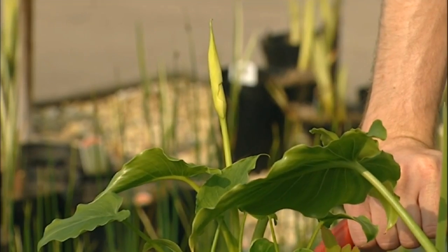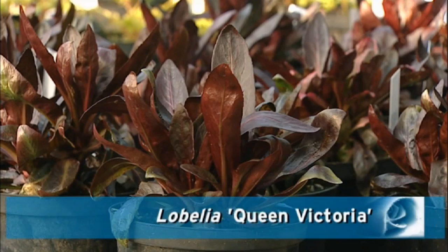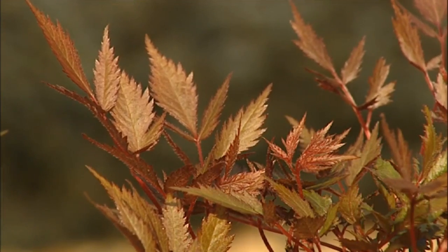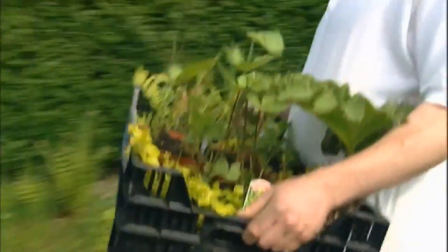A white arum lily will add some variety to the mix, but Alison still wants some colour, so she's choosing Lobelia 'Queen Victoria', which will have bright red flowers. She also likes the look of the feathery red astilbe. Come on then. Back at base, the sun is high and our thirsty plants need a drink before we put them into the ground.